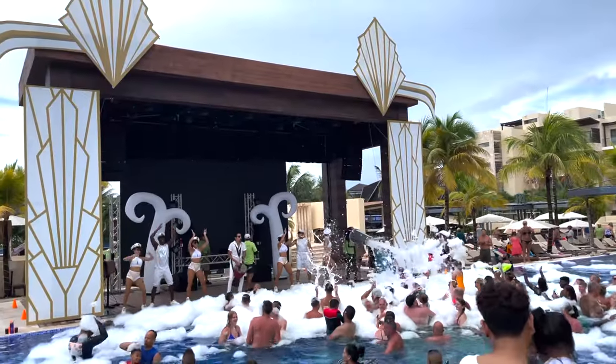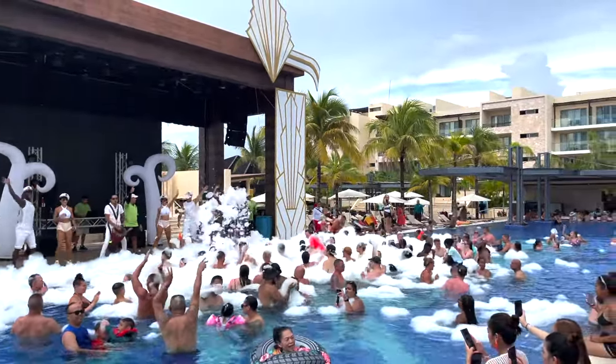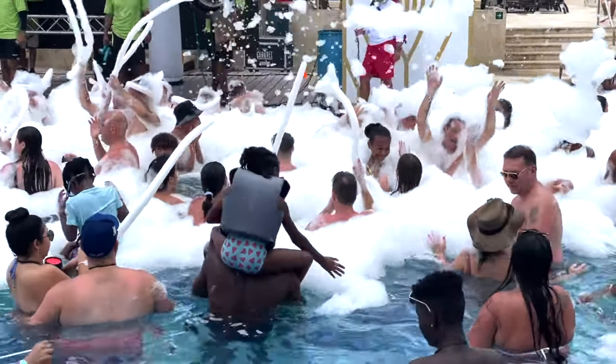Later at the main pool, they had the foam party, which was also enjoyable. Word of advice, if you are with kids, pay attention to them as they can get lost in the foam.